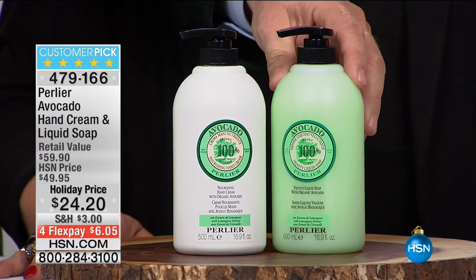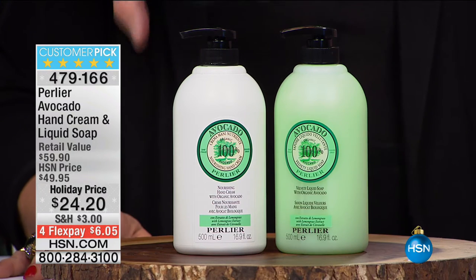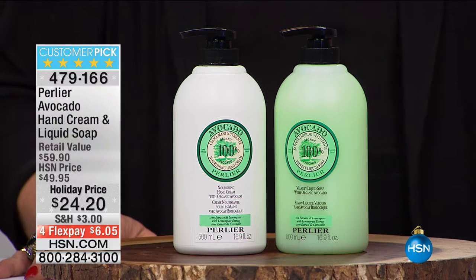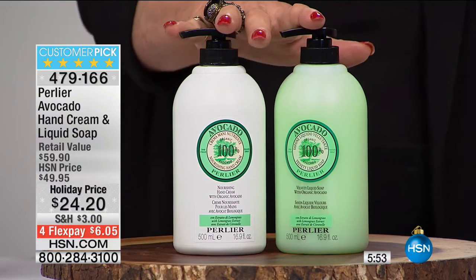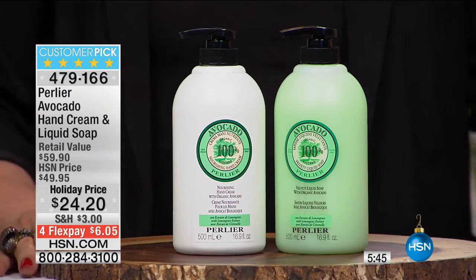And this is both of them, 16.8 ounces, 500 milliliters of product, liquid soap and hand cream. This is the best two-product combination, a one-two punch for your hands. Look at this. This is a perfect 5-star customer review at $50. I mean, look what we're doing tonight. This is a must. It is a must. You see this, the fact that it's a holiday price, the fact that you've got $6.05 on your credit card.